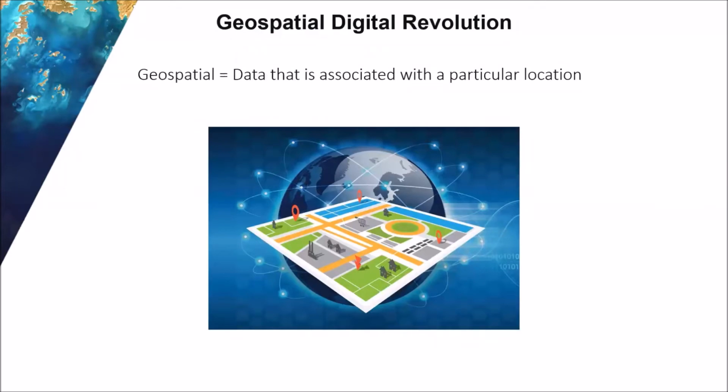Specifically, I've mentioned geospatial, and we are in the midst of a geospatial digital revolution. Now, geospatial is data that is associated with a particular location. And much of what we'll be dealing with around safety will have a specific location in mind.